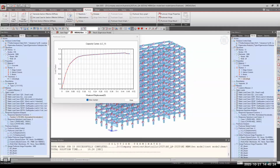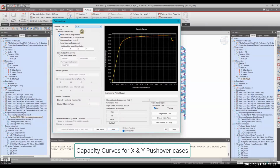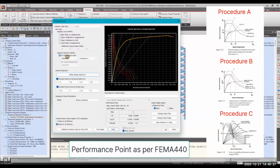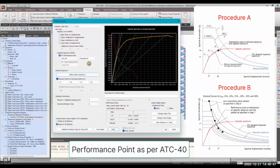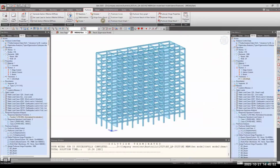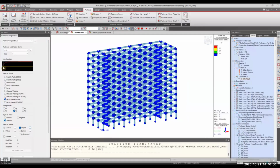this is the global pushover curve. And if we need to obtain the pushover curve for any specific elements, that is also possible. After the pushover curve, we need to determine the performance point. For the performance point, we can select the respective options. As per FEMA 440, there are 3 procedures for how the performance point can be calculated. And also as per ATC 40, which is closely related to our codal standards, we can use those procedures for the performance point. Also, how the hinges develop through the entire steps of the pushover can be observed.